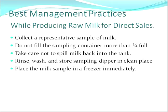You want to make sure that it's a representative sample. Like I said, you don't want it more than 3/4 full. Don't put whatever milk's left in the dipper back into the tank. Once it comes out with the dipper, put it into the sample container or discard it. You want to rinse and wash and store your dipper in a clean place, and then place the sample in the freezer. And it's really important to keep that dipper clean.